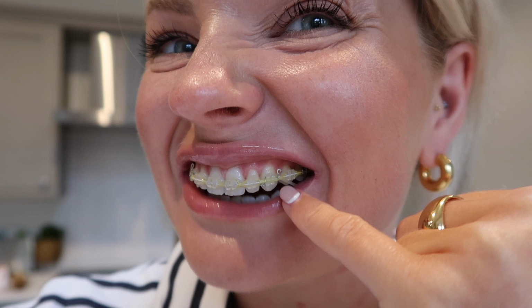For the last few months I have been wearing these bands here. This is not an attractive angle, is it? I've got some hooks here on my teeth that hold the elastic from the top to the bottom. Bands are a little bit discolored, they're quite yellow because I've been taking a collagen supplement that has turmeric in it, and it's bright yellow and it has stained them really badly.